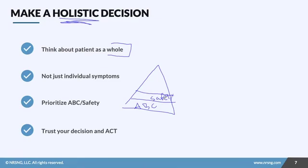He's probably bleeding into his belly. He needs surgical intervention as soon as possible. So you've determined that. Now you've got to trust this decision and act. Don't be timid about this. You've got all this information. This can be the hardest part. You have to trust your gut, call the provider, and get the patient to the OR as fast as we can.